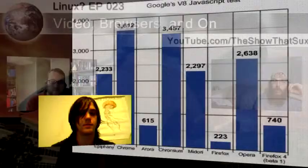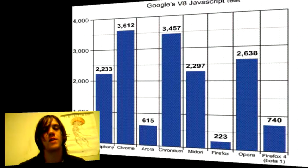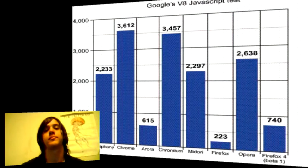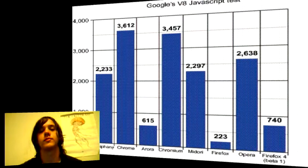Well, as you can see, I'll just point out that Firefox is absolutely horrible in the JavaScript test. And Firefox 4 is better, but it's not where we would like Firefox to be. I like Firefox, and I would like to see it improve here. Yeah, I don't know how much it can. I love Firefox, and I do want to see it get comparable with the others. Does anybody know why Firefox is so poor performing when it comes to an extensive amount of JavaScript?